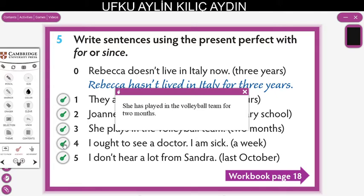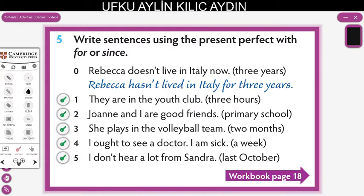I ought to see a doctor. I should see a doctor. I ought to. I'm sick. There's a mistake here. I ought to see a doctor. I've been sick for a week. Not thought, it's ought. Delete this. I don't hear a lot from Sandra. I haven't heard a lot from Sandra since last October. Yes.